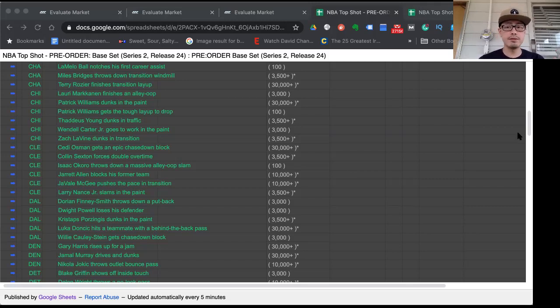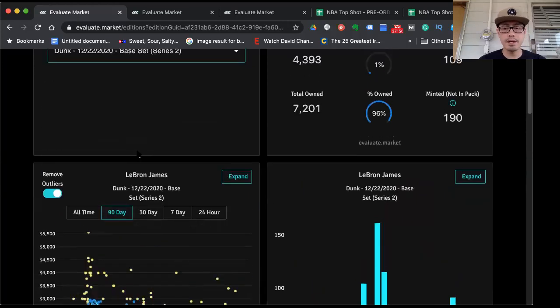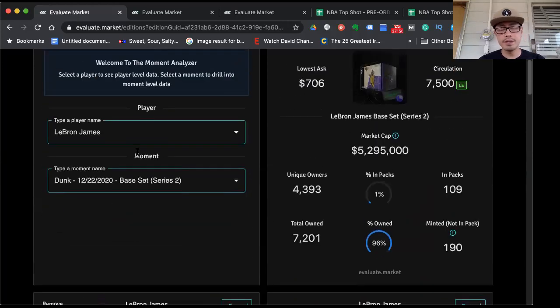And then, so what should we do? If you're coming into the market, it is definitely a good time to come into the market. I do want to note that, just because as we've seen before, we'll go into some graphs here real quick. So here I already tracked it on evaluate.market, the LeBron James dunk. Why did I choose a dunk? Because it's a rare dunk. And yes, a lot of things have happened since the last pre-order pack, but that is what I'm going off of. And we're just going to be checking dips and prices.